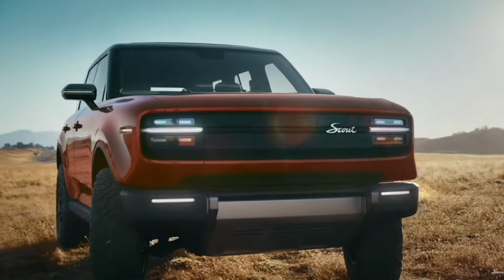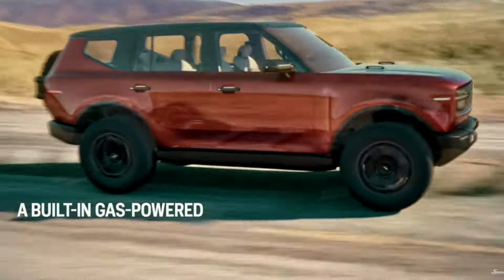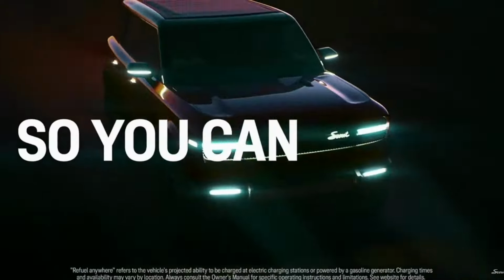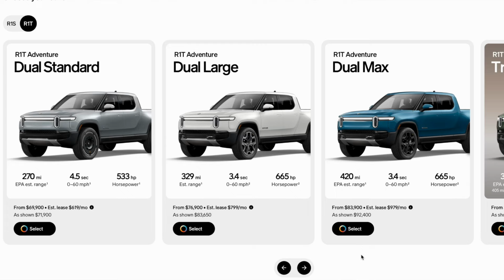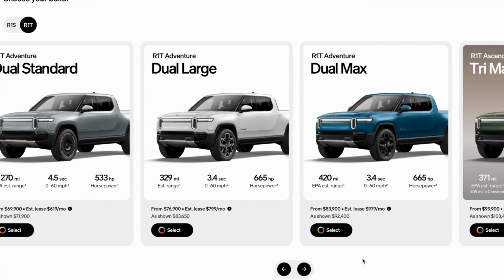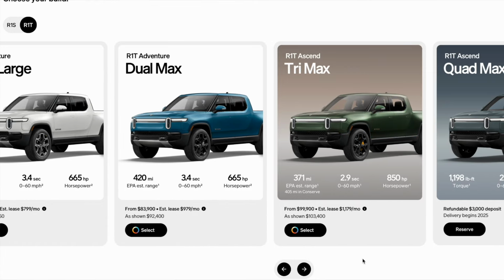So if you think of a hybrid, it's very similar, but the gas generator is actually feeding into the battery, which is then causing the car to move. That way you still get the electric performance. As far as Rivian's ranges go, depending on the battery type and the wheels that you have, you could get between 260 miles to 410 miles, depending on your configuration.